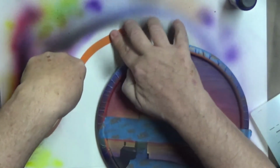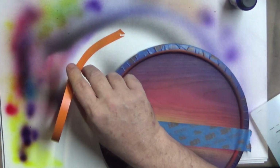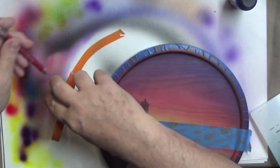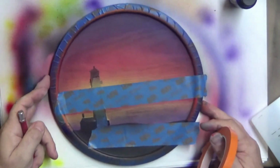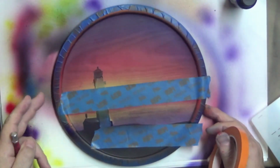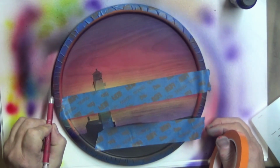And then you can lay it down, but now I have a smooth line that's curved. So what that allows you to do is I can go all the way around the rim of the plate and mask it off. Now, sometimes you'll see when I paint a plate, I leave that off. I like sometimes to have the rim painted. This one I masked. The tape, it's 1/2 inch wide and the rim's a tiny bit more than that.